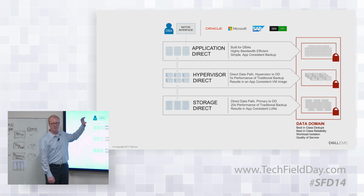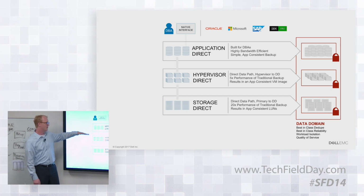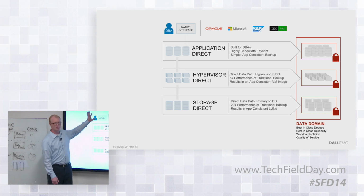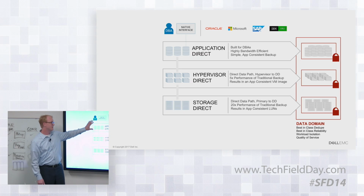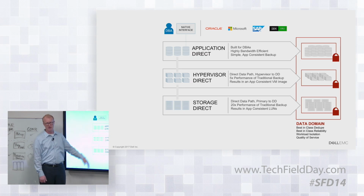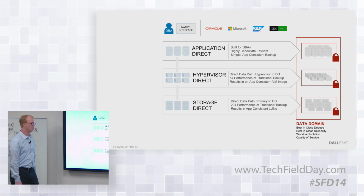Being able to roll this stuff into their native UI. Obviously, they don't know about hypervisors. They don't really often know or understand about LUNs. We try and make that as opaque to them, but in terms of initiating backups, initiating recoveries, simple out of the UIs that they know and love.